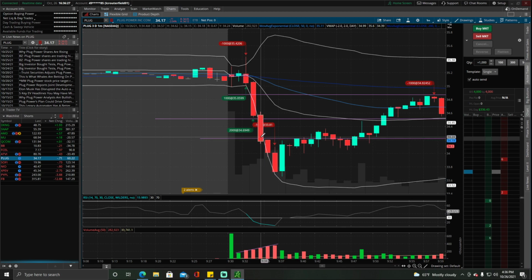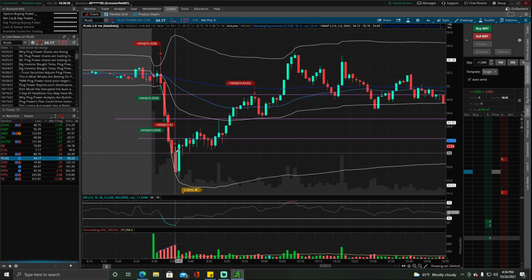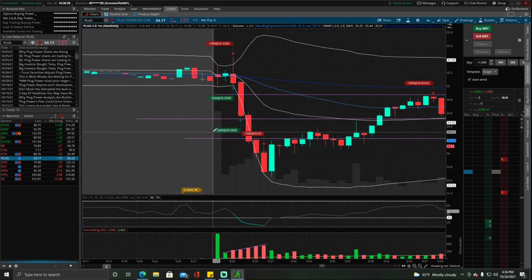I was okay with it breaking a little bit below my support, but this was pretty aggressive. And we ended up losing that $700 trade. But my main point is that you have to stick with your rules and follow your plan. And one of my biggest rules is anytime I bet against a trade I've already taken, I usually take a smaller position size to hedge my gains that I've already made.